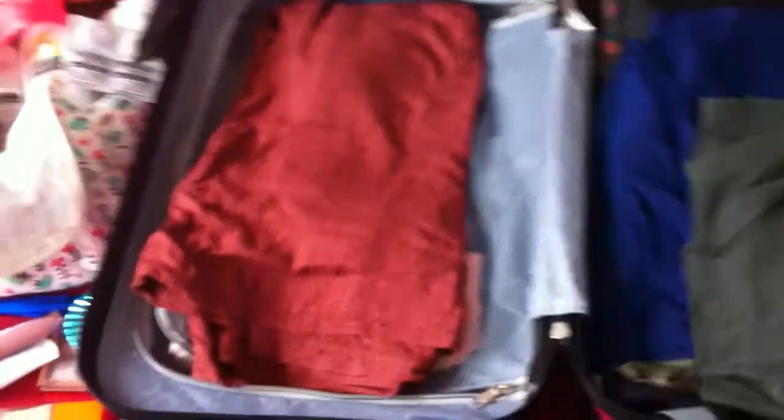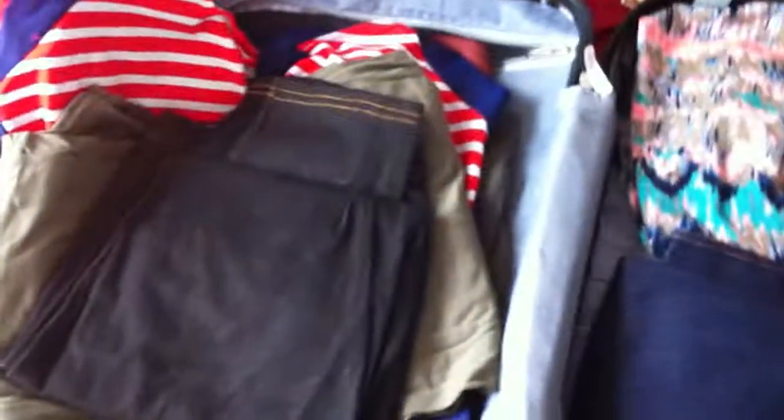I'm not going to keep undoing all this because it's just going to drive me mad. So this outfit that I'm showing you now is one outfit. It's a brown top with a khaki green skirt. Then I have my brand new, all these clothes are brand new, by the way, I have my new swimming costume, which is like that. It's a swimming dress. This is a long khaki green cardigan, full length. I have some black jeggings, some blue jeggings.